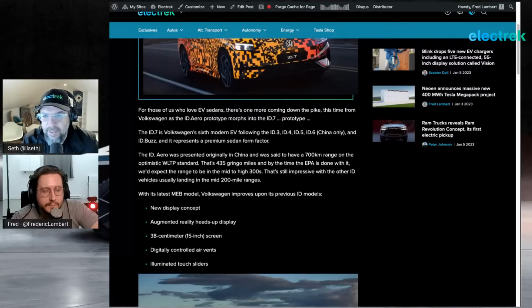But in reality, the EPA is probably going to have it under 400, maybe 350, which is still good. 350 miles in a sedan is solid. And I think a lot of that's because of the aero of the vehicle. It's kind of the same size as a Passat, which is a fairly popular car in the US.